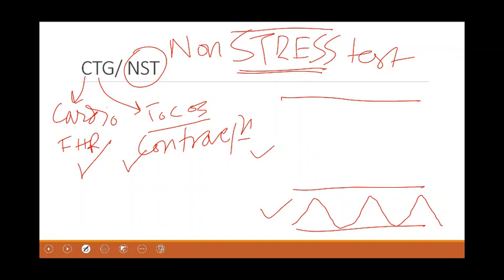So now, what are the CTG patterns? CTG patterns are really very simple. See, if this peak and the drop in the fetal heart rate correspond in the same line, then it is an early deceleration. Early.